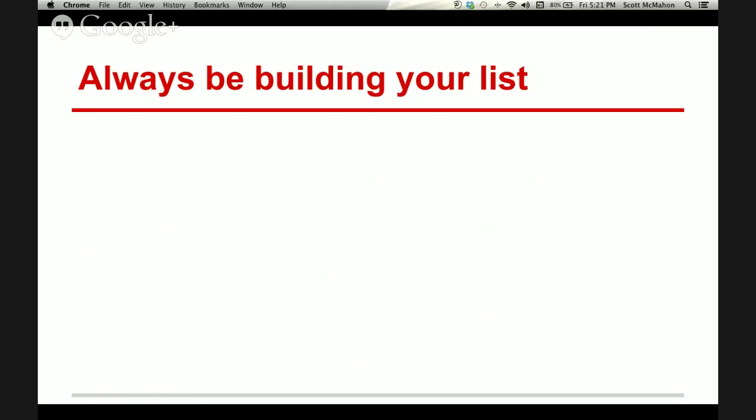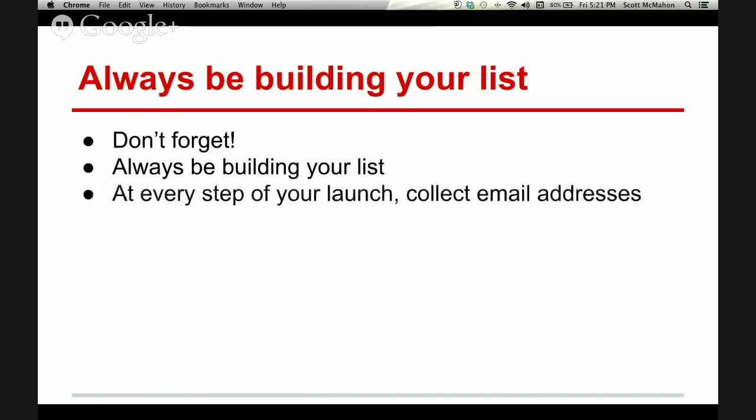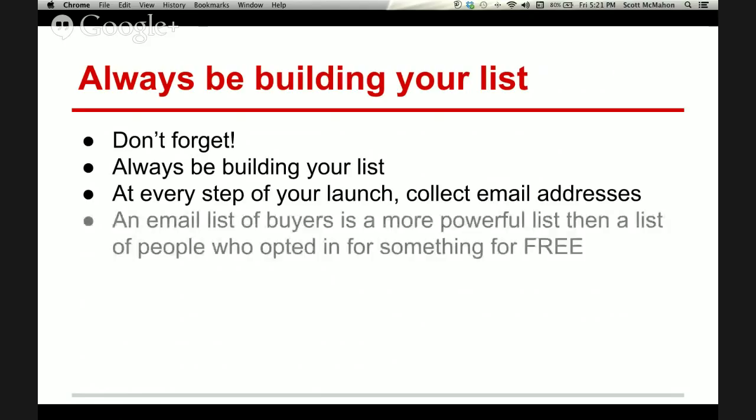And so yes, you're always building your list, which, as you've probably heard, the money is in the list. So always build your list, meaning that at every step, you want to collect emails during your book launch, like that first 100 people in your group. You want to make sure you have those email addresses. You want to make sure you're able to collect email lists of the buyers. And again, an email list of buyers is a more powerful list than a list of people who just opted in for something for free.